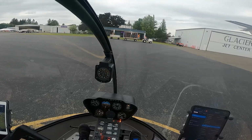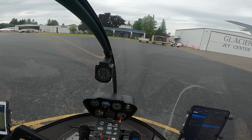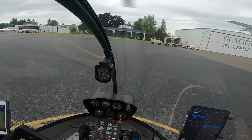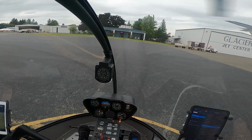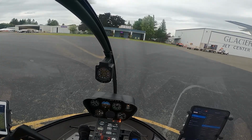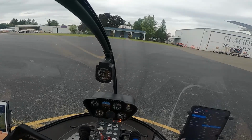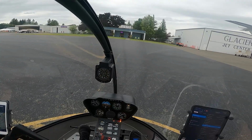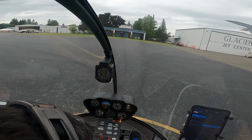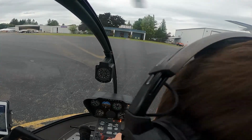Alright, radio check. Mic check, loud and clear. Loud and clear. Alright. Cylinder head temp, not quite 200. We're there. Okay. Magneto check. Here we go.